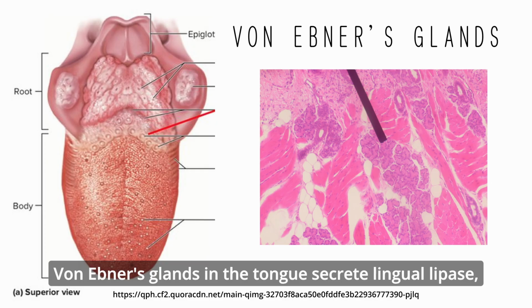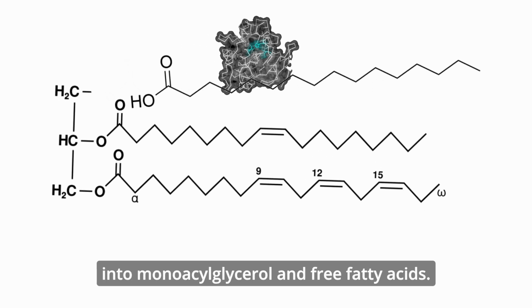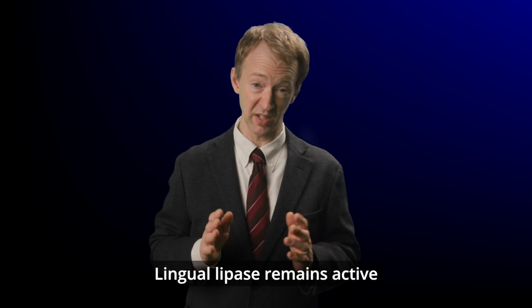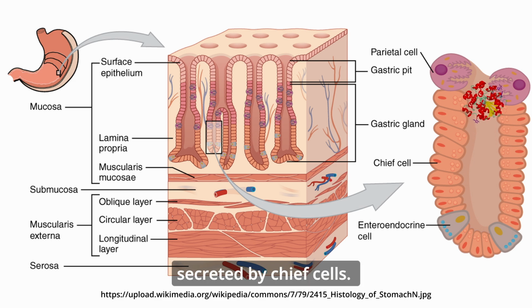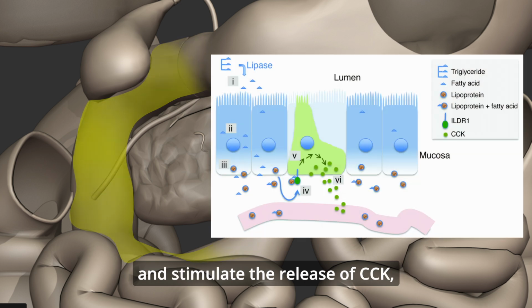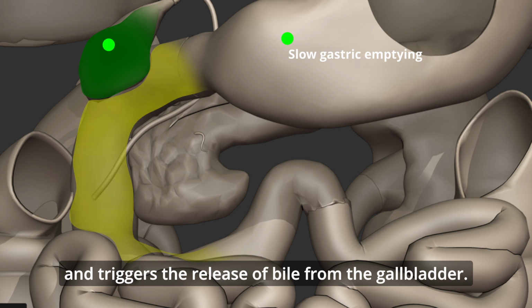Von Ebner's glands in the tongue secrete lingual lipase, which helps to hydrolyze triglycerides into monoacylglycerol and free fatty acids by breaking ester bonds. Lingual lipase remains active even in the low pH of the stomach, where it is joined by gastric lipase secreted by chief cells. When chyme enters the duodenum, chemoreceptors detect free fatty acids and stimulate the release of CCK, which slows gastric emptying and triggers the release of bile from the gallbladder.